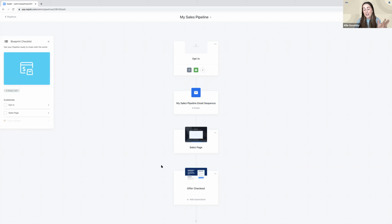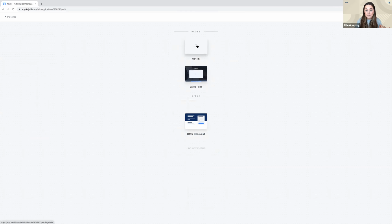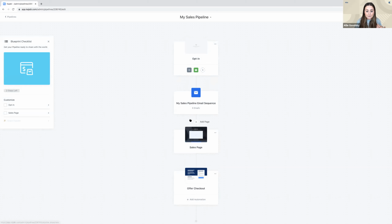And the beautiful thing about pipelines is that you can customize everything. So you can take things out, you can add things in, you can edit things, you can adjust things. It's all up to you what you want to do. So I'll actually click on these little 3 buttons. If you want to reorder, you can absolutely reorder these pages. If you wanted to, let's click done. If you wanted to add something, you can add a page here, you can add a page there, again, reorder anything. These are totally built to what you need them to do. But as you can see, it starts with an opt-in. We go to the email sequences, we go to the sales page, and then we go to the checkout.